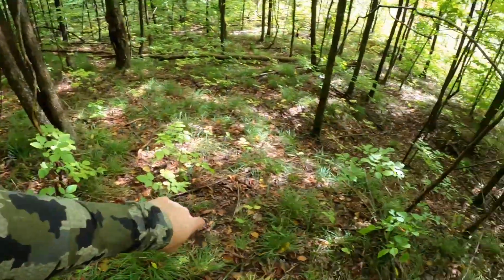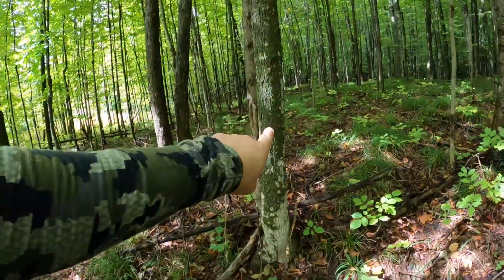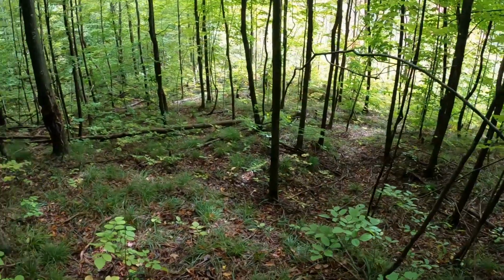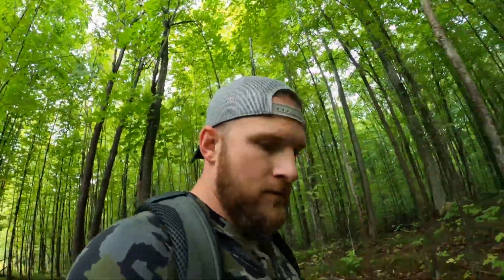Alright, so I found the run. It actually goes down the hill. Right down through there, right on the edge of the marsh here. This big knob right here meets this marsh. It dropped down in. So this would actually be a really good spot to hunt. I'm gonna put the trail camera right on this tree, so that way it's pointing down. Anything coming through there, we'll get it on trail camera. So I'll go ahead and get that camera all set up.